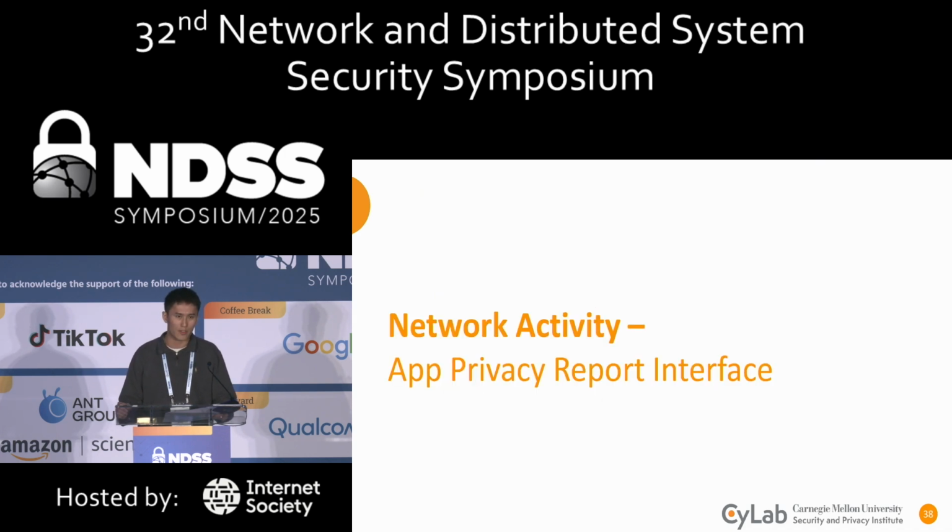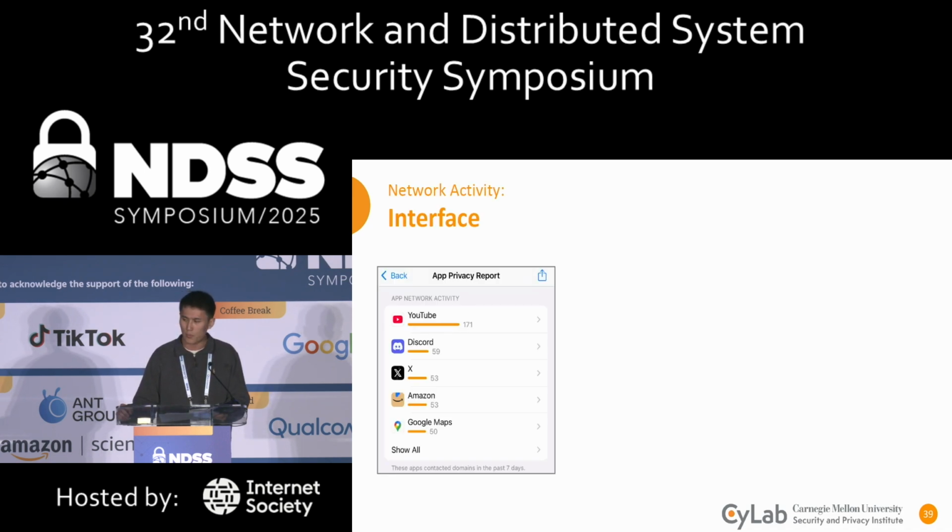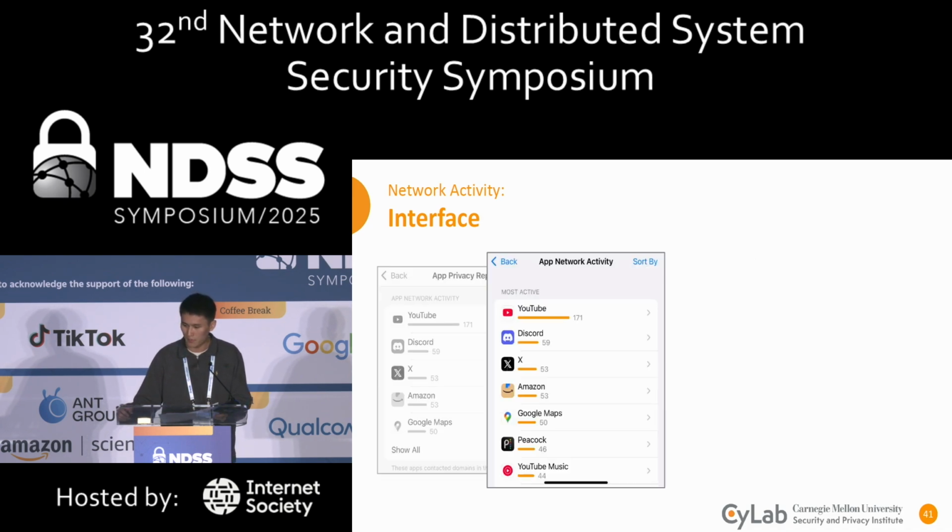Next, we will talk about the other type of information, network activity. Again, I will go through the steps for a user to interact with network activity information in the privacy report. To begin with, the privacy report shows you the 5 most active apps in terms of the amount of network activities. We tap on the Show All button to see the full list.